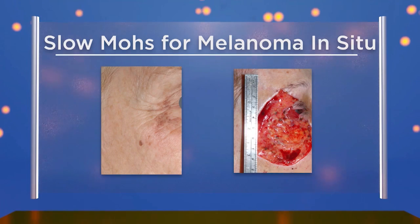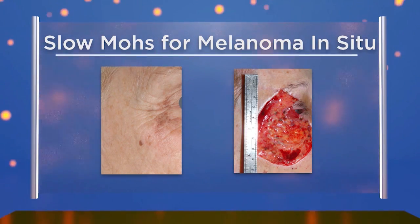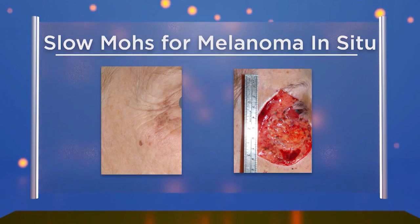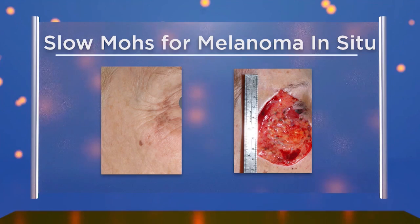Am I going home? Still an outpatient procedure. Still an outpatient procedure, but you come in, we remove it, and then we put a bandage on you, then you come back the next day. The next day, I find out if there's any residual melanoma still there. If so, we take some more, and then you go home, come back the next day. So it can take a couple of days.